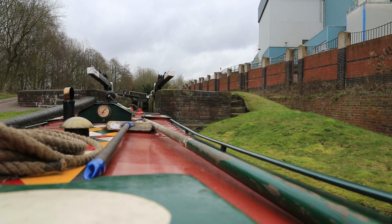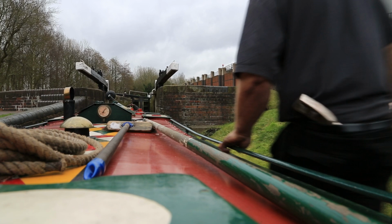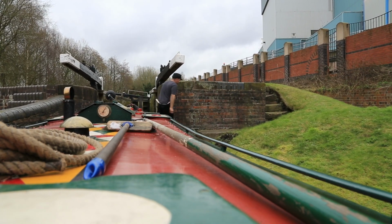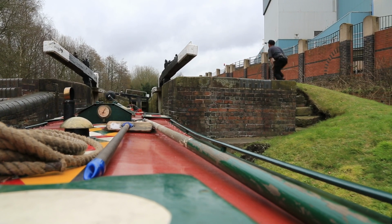Put the boat ahead, in tick over, and let it find its own way into the lock while I go lock side to be ready to raise the paddle to strap the boat in.